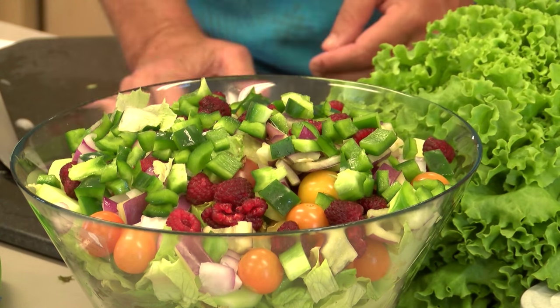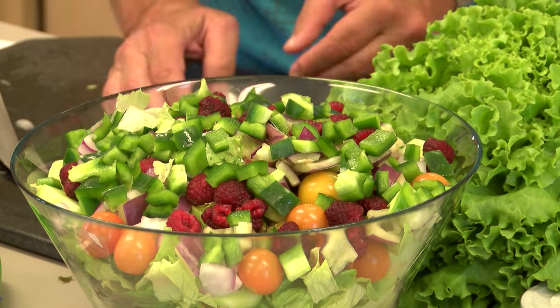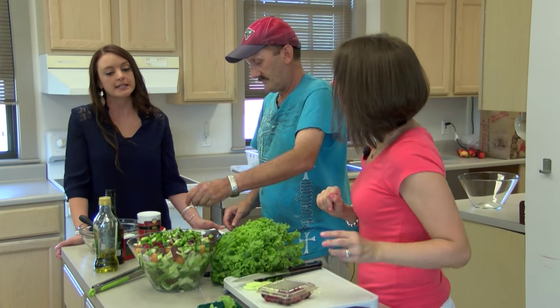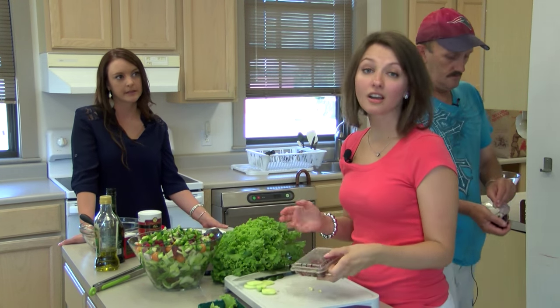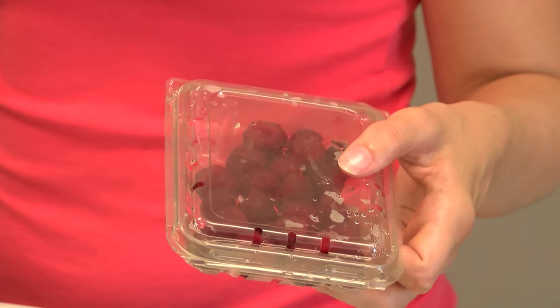Oh, good. Very good. Doesn't that look good? There it is. It looks great. So we can just give it a bit of a toss. Now, did you put some raspberries in there too? I did. So that added a little more color. Yes, it did. And I got these also at the farmer's market. All of the fruits and vegetables here, we got at the farmer's market today.